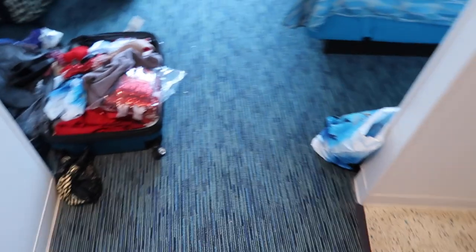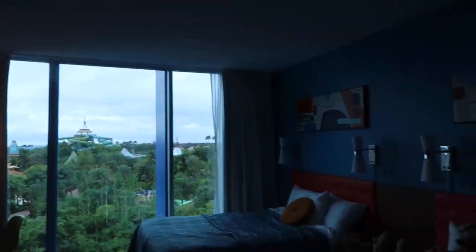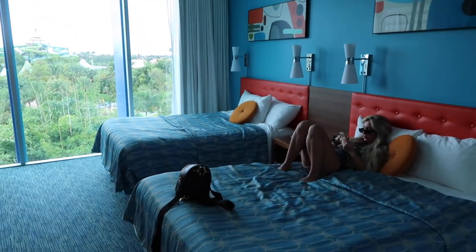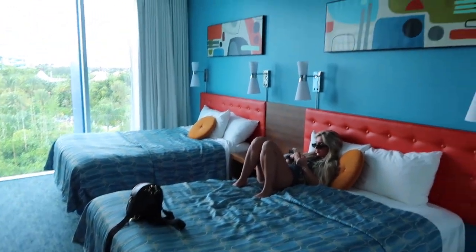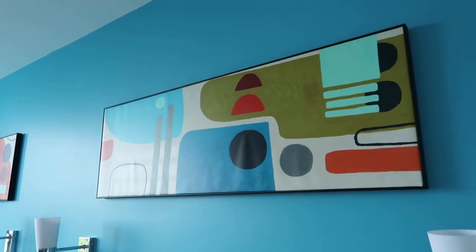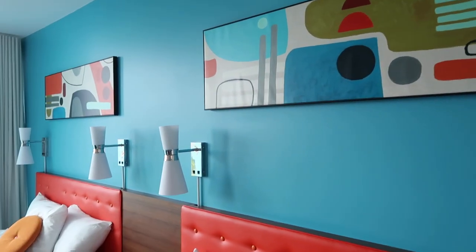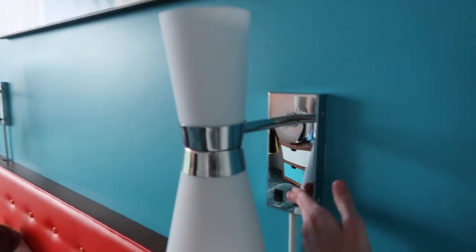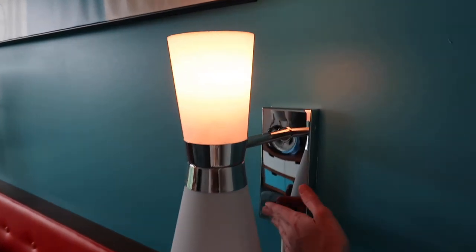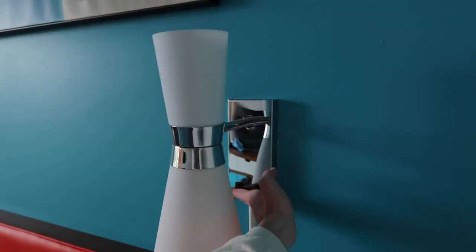And then we're going to turn back. So from the closet and the bathroom here, when you look up, here's the main area of the room, and you've got the two queen beds. There's Jamie. We're just waiting to leave, so we're about to head out. Really, really cool art on the walls. That's the retro vibe. Each of these lamps above the beds, there are four of them, you can turn on both the top and the bottom individually, so a lot of good lighting options.